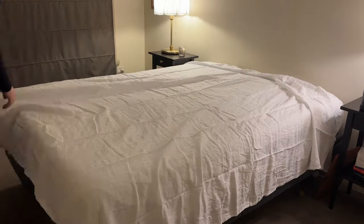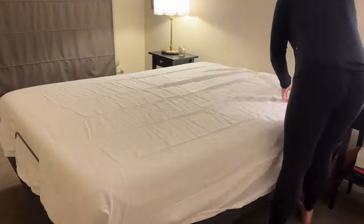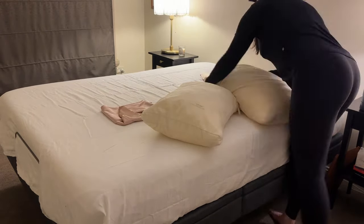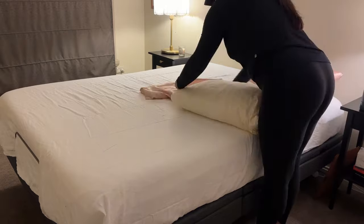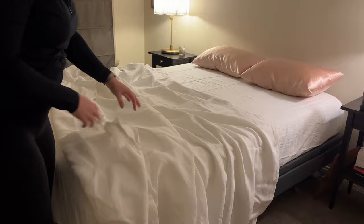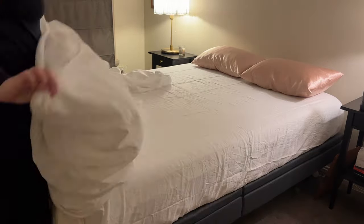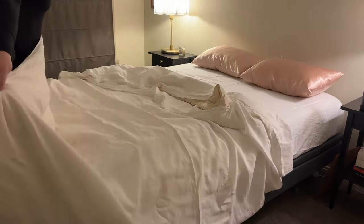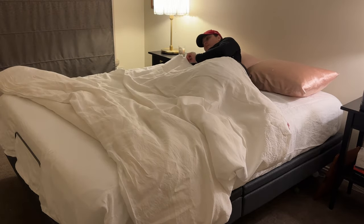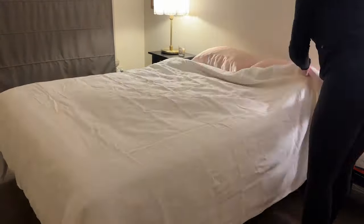Because my sheets weren't dry today from washing them this morning, once I get a dryer, I won't have to worry about this, but I'm just putting on a sheet. I'm a bit rusty with the old hospital corners, so don't come for me in the comments. Just making the bed ready for me to jump in this evening.